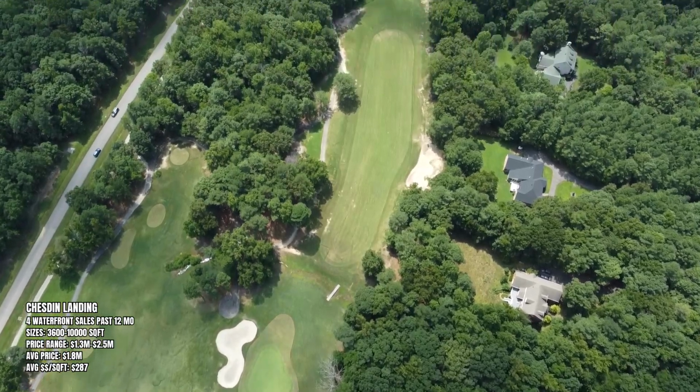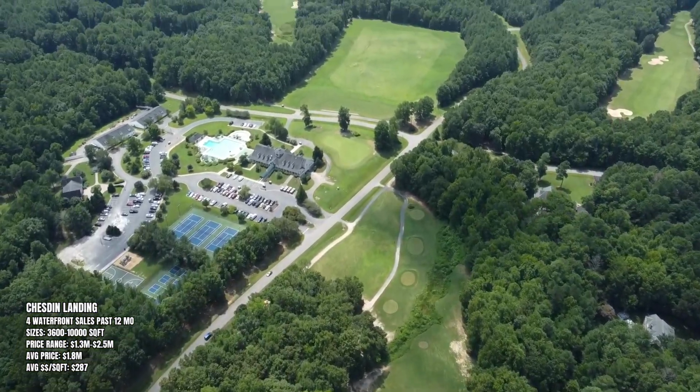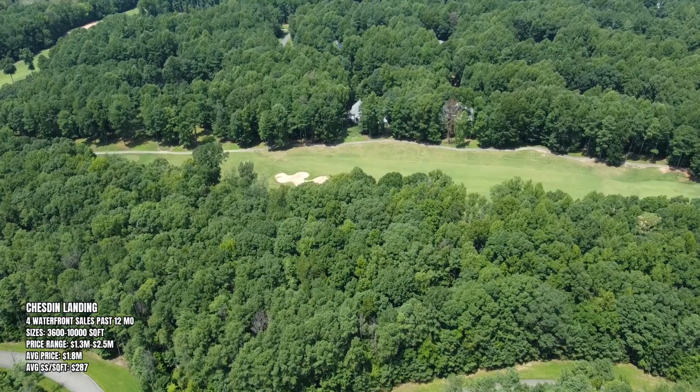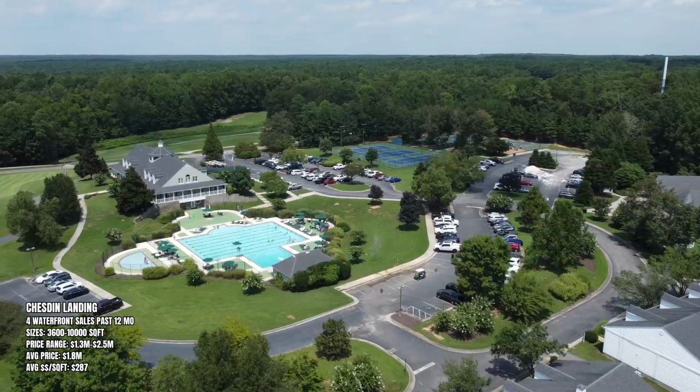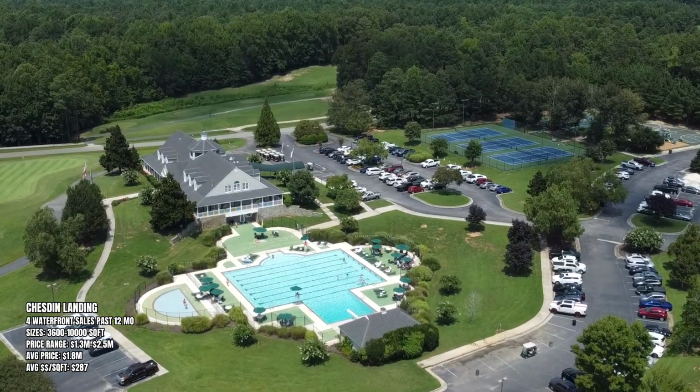And not only is Chesdin Landing a waterfront community, it is a waterfront golfing community with an 18-hole golf course located within it. Golf club membership is separate from the HOA, so if you don't play, you don't have to pay. But if you do play, it's great to have within the community. The neighborhood HOA also provides a very nice clubhouse and pool as part of its yearly HOA fee.